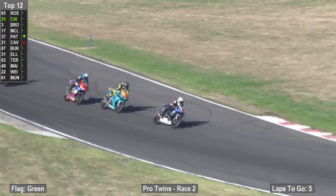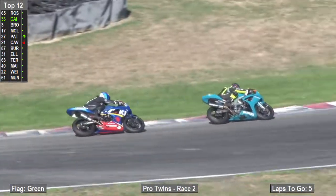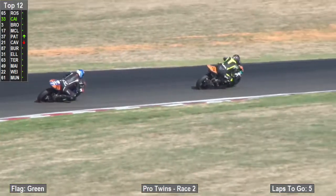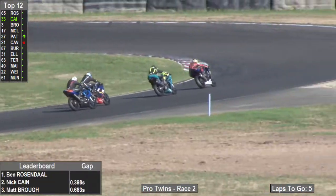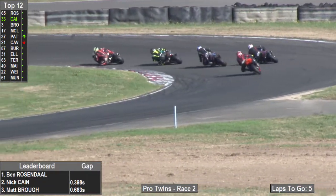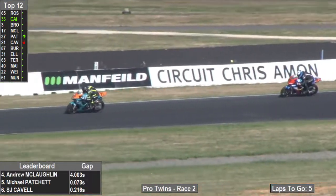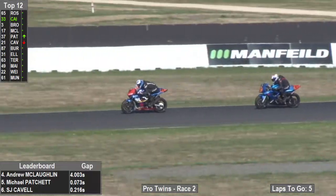Oh yeah, Matt Bro, another graduate of the Jigsaw Cup as well. He wears the number 3 on his bike. Probably shouldn't be running it in this class, but I think he was third in the championship last year. That's probably why he's got the number 3 on there. But he's certainly learned a lot of racecraft for a newcomer to the sport. And Nick Kane's been around forever. He's a former New Zealand 250 production champion.